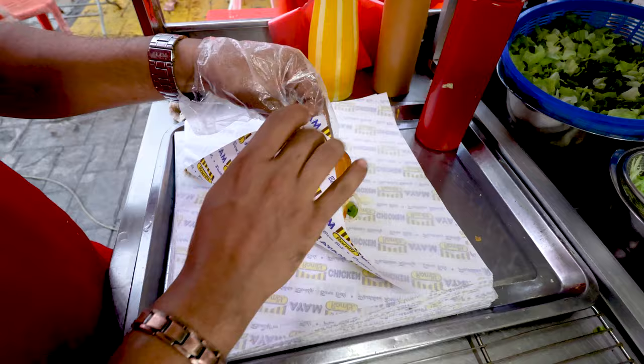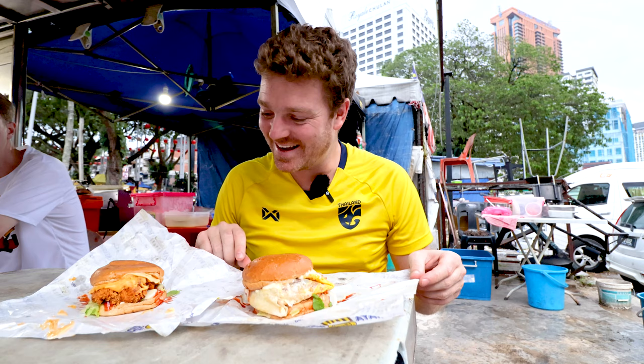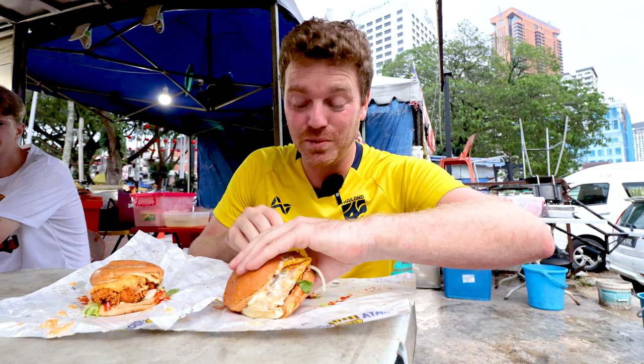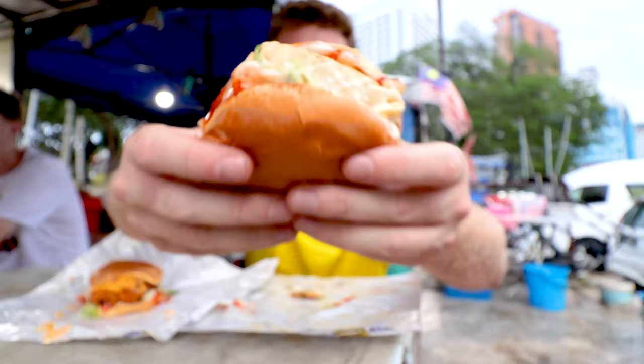Lucky I've not eaten in a week. Here they are in front of me. Not really sure which one to start with, but as this guy says, start with the biggest one, which is the double beef. And there is no way to do this in a nice way. It's definitely going to go absolutely everywhere.